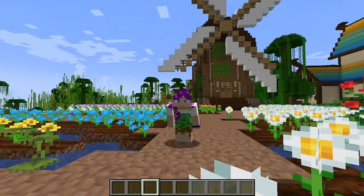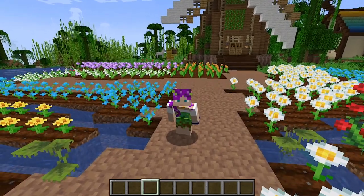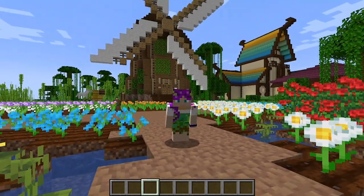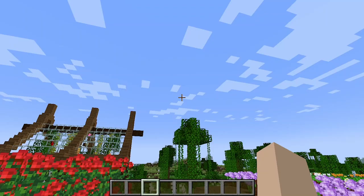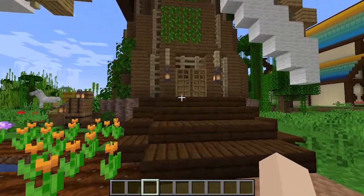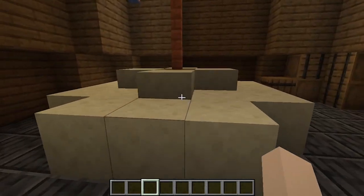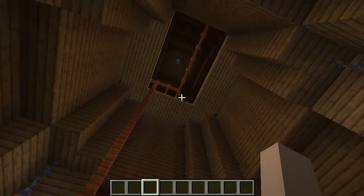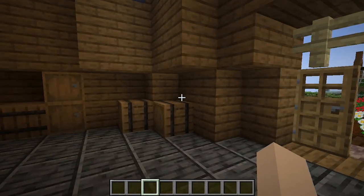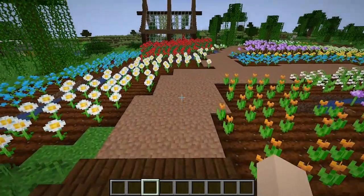There was a lot of Pinterest inspiration in the structure and some of the stuff around outside, but I modified it, made it my own, and the inside's nothing special whatsoever. There's a grindstone. It goes up to the top where there's a little balcony for servicing. Barrels, that's literally it. But it is a windmill.